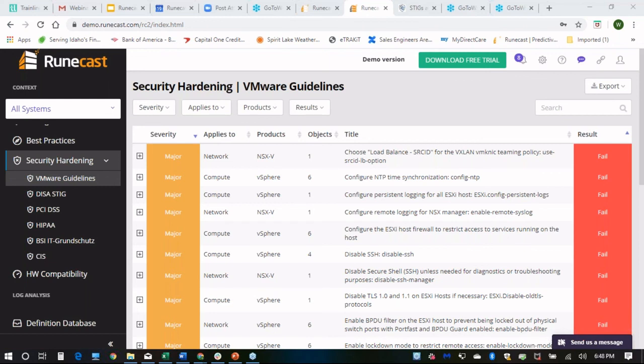Oh, here's one I hadn't seen. What are the limitations of the demo version? The demo version is going to show you a certain percentage of your environment as far as actionable items. So about 30% of issues will be identified within the trial version or the demo.